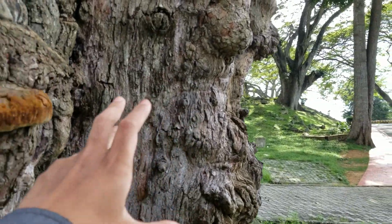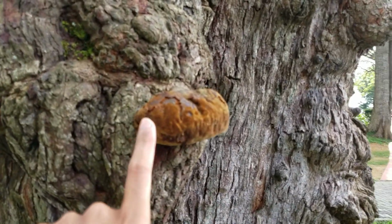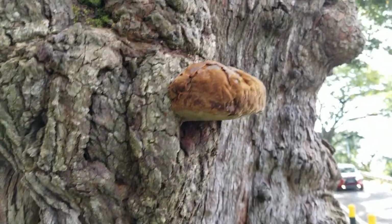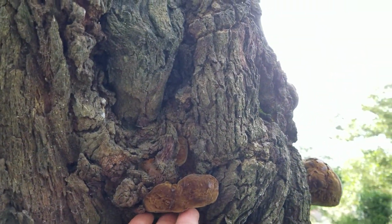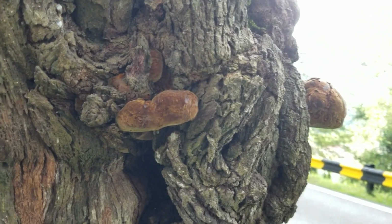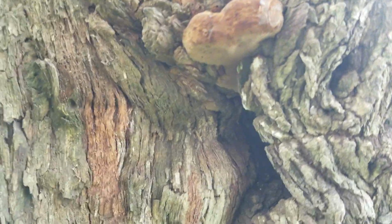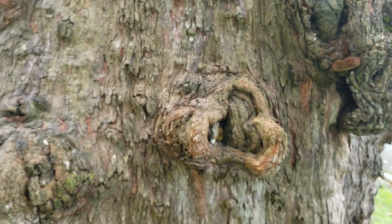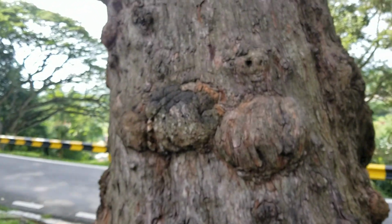Massive scar. See, there's a lot of growths here, old growths. And you can see here, the same type of fungus, the agaricon, I think. So yeah. Here also, you got a small one. I don't know what exact species this is, but I have a suspicion that it is a type of agaricon, like the ones in Paul Stamets' videos, the one he has been collecting for quite some years.